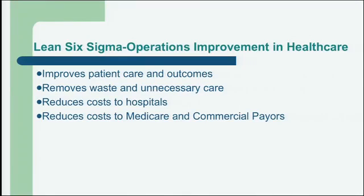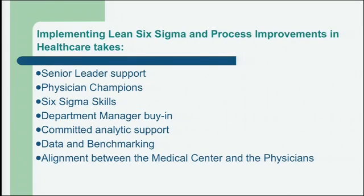Lean Six Sigma operations improvement in healthcare improves patient care and outcomes, removes waste and unnecessary care, and reduces costs to hospitals, and it can reduce costs to Medicare, Medicaid, and commercial payers. Implementing Lean Six Sigma and process improvements in healthcare takes senior leader support, which you've heard a lot about today. It needs physician champions, and it needs Six Sigma skills, department manager buy-in, committed analytics support, data and benchmarking, and alignment between medical center and physicians.